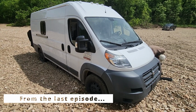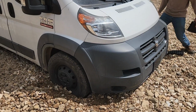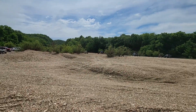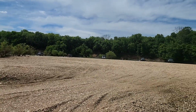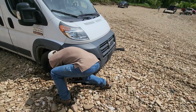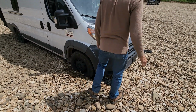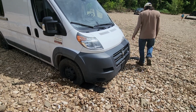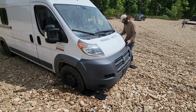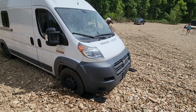Well, we are stuck. We are very deep. We tried to park in this place that's right by the river, but unfortunately there is a very thick patch of stones and we are very, very stuck. So John Lee is putting the pads out in the hopes that we can get ourselves out, but we might need some help.